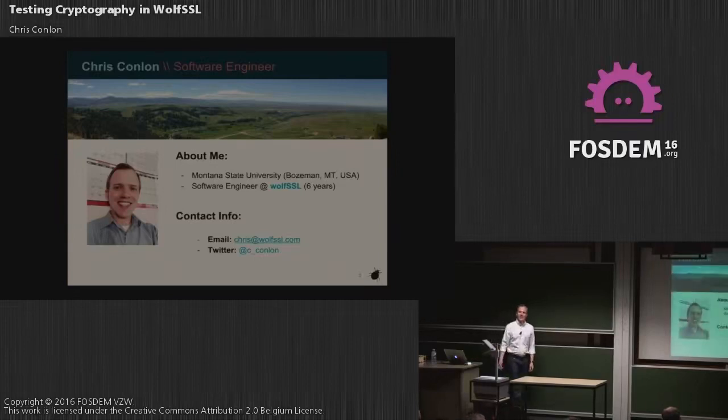My name is Chris Conlon. I'm a software engineer with wolfSSL. I started with wolfSSL when we were only 3 people, and I live in Bozeman, Montana, over in the U.S. I wear a lot of different hats. My main role is software engineering, but I also head up our support team. I help a little bit with our testing team. I do some pre-sales and marketing. We have a stand out here, so we've been visiting with open source users for the last day. So I really have a fun time.